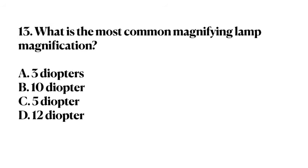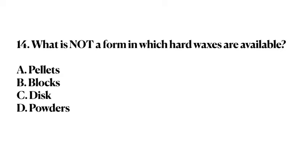Number 13. What is the most common magnifying lamp magnification? A. 3 diopters. B. 10 diopter. C. 5 diopter. D. 12 diopter. Answer C. 5 diopter.